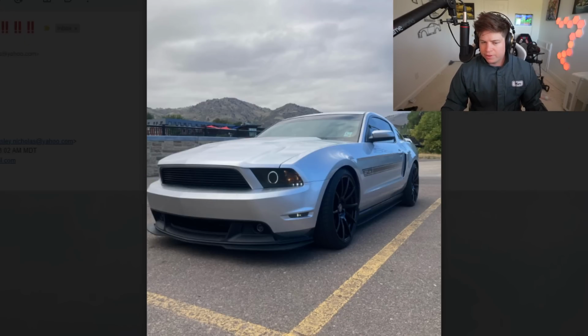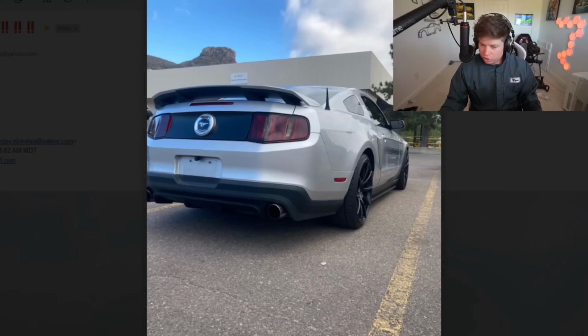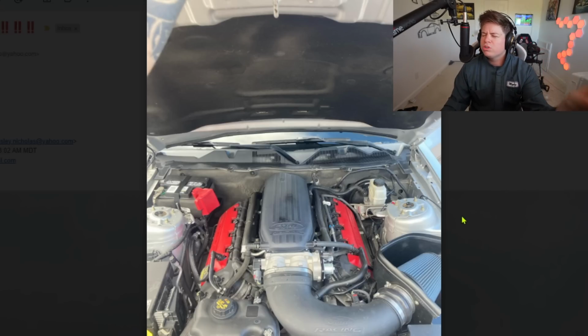Next car, we have an early or late or... you got the ugly child S197. This is like the one that nobody wants. Nobody wants the 10 to 12. Nobody wants it, especially 10. If you're the goofy one that bought a 10, you're goofy. And no, this isn't one. Thank God. The 2010 Mustang GT is by far the worst Mustang ever created, in my own opinion.